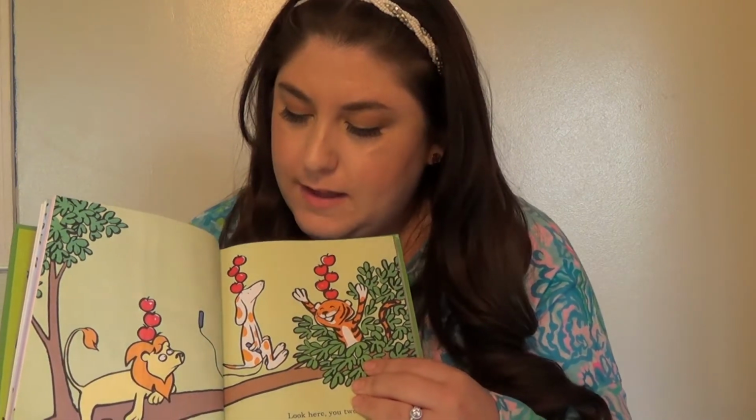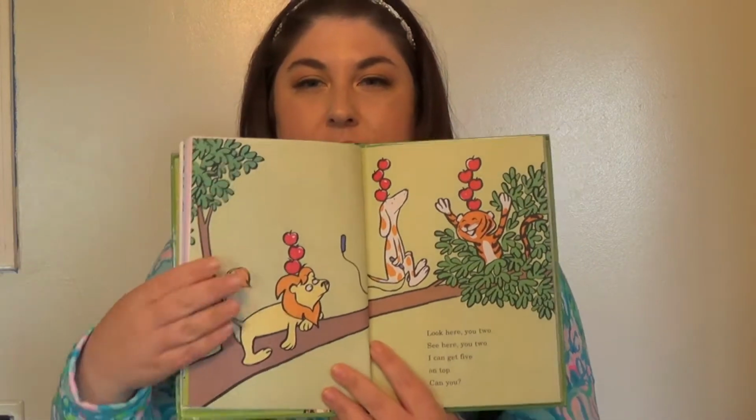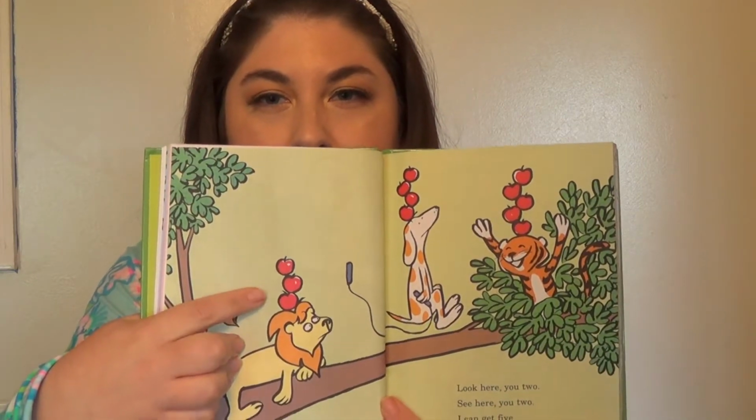How many do the tiger and the lion have? How many do the dog and the lion have? One, two, three, four. And let's see the lion. One, two, three.